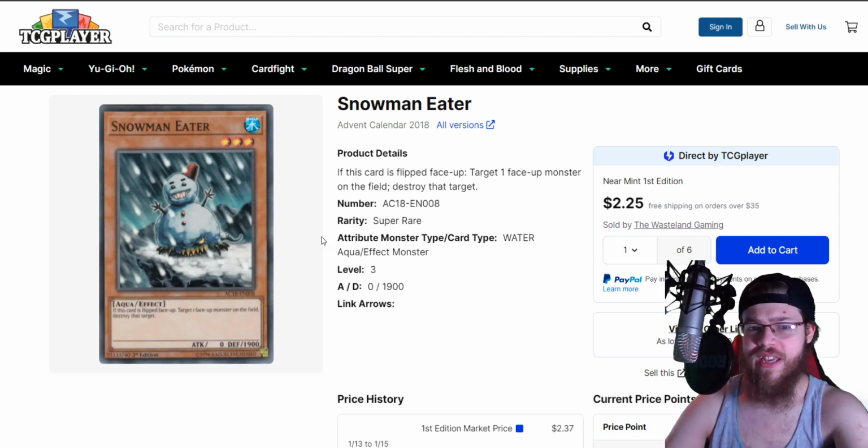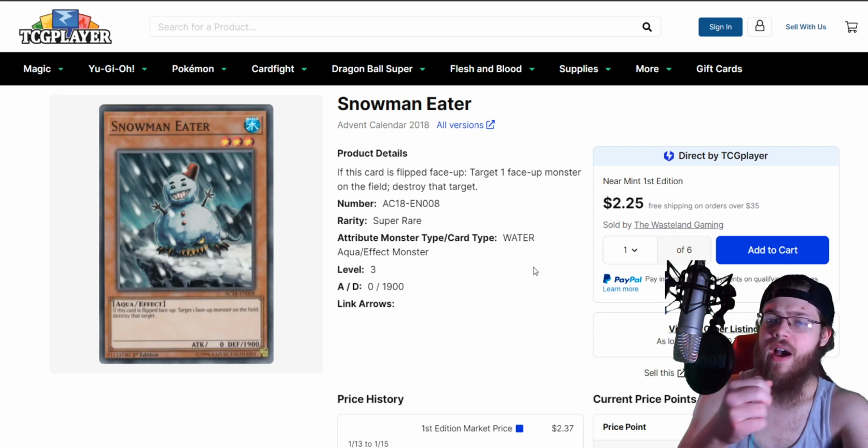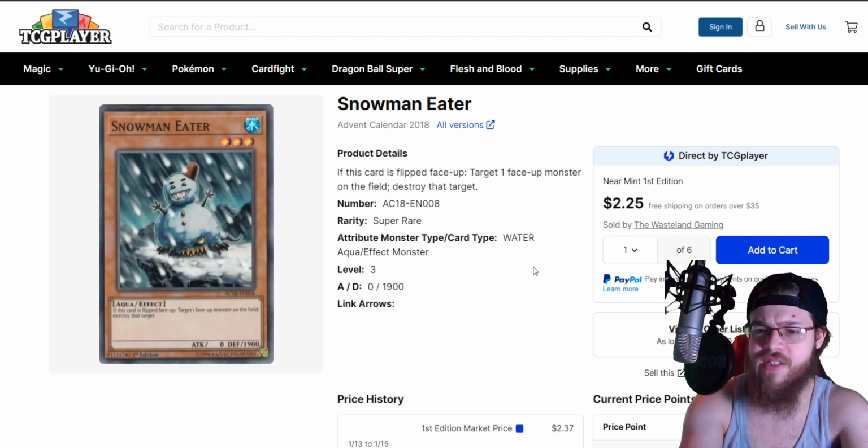Obviously, you missed the first ticket. It was $1, but this card definitely still has room to grow. I think this could definitely be like a $10 card. Diva Hero, Frog Hero, are really, really prevalent in the Edison format, but this card also does have that overlap of a couple other different formats, especially the ones with Mermail and water in it. This card is notoriously a card that you play in the early formats of those formats like Cosmo Blazer format and stuff.